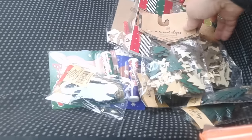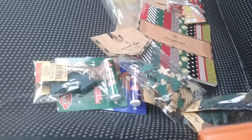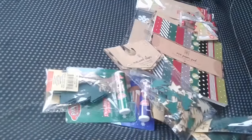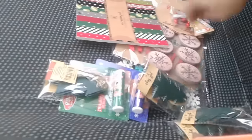They also had these wood chips. There's 45 in each bag, which I find cheaper than Dollar Tree or Michael's. I got the reindeers, and they're $3 a bag, and I also got the Christmas tree wood chips. Super good deal. I'll show the paper pad in a minute.